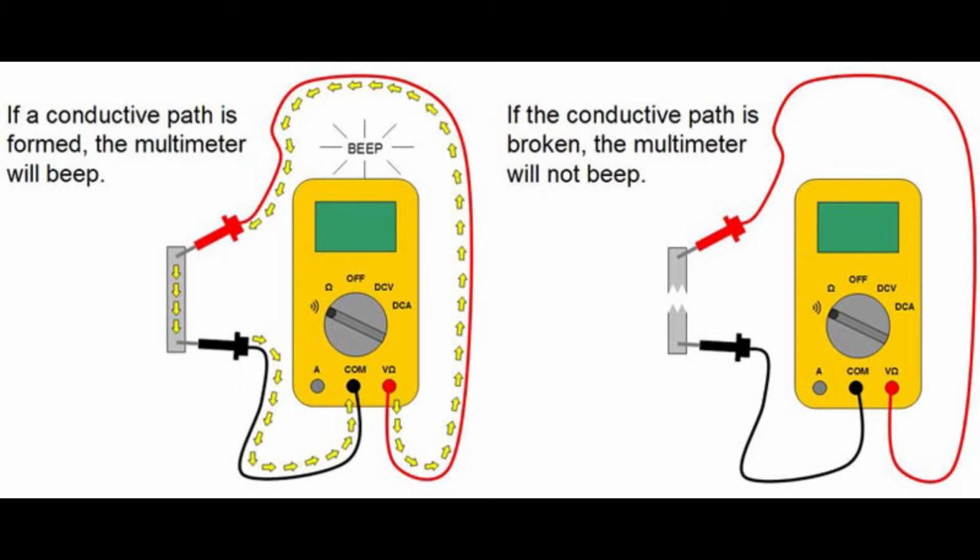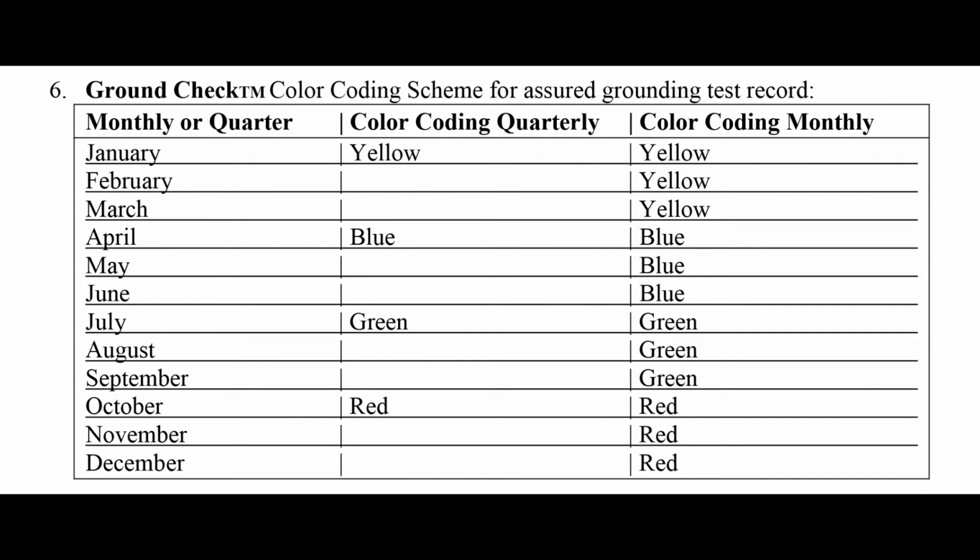Number 5, test records. Tests performed as required in this paragraph shall be recorded. This record shall identify each receptacle, cord set, and cord-connected equipment that passed the test and shall indicate the last date it was tested or the interval for which it was tested. This record shall be kept by means of logs, color coding, or other effective means and shall be maintained until replaced by a more current system.